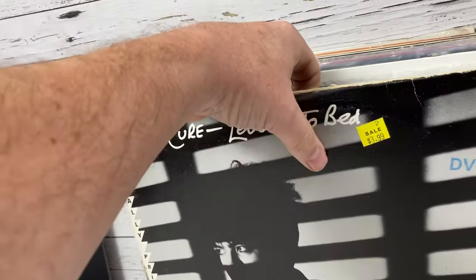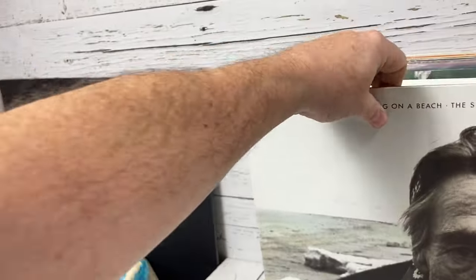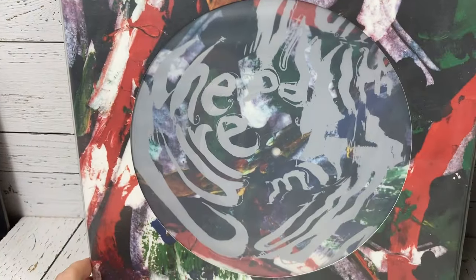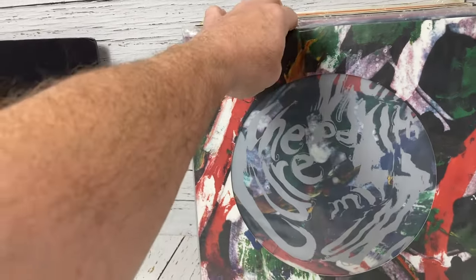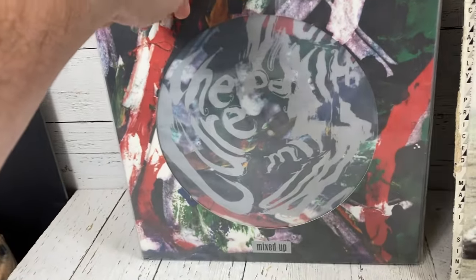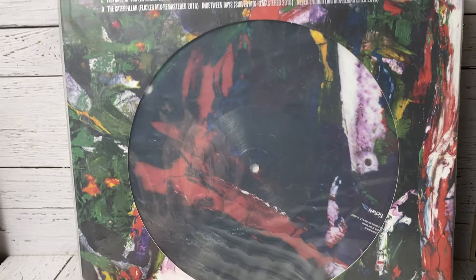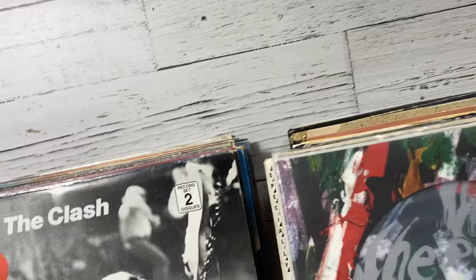The Cure's Let's Go to Bed single, Canadian pressing. Standing on a Beach, the singles, classic. And again, probably a Canadian pressing. This I believe was a Record Store Day. I'm not too familiar with newer stuff, but this was the double picture disc release. I'm not 100% sure when this was released, like 2019 or something like that. These have all apparently been remixed. So that's kind of neat.